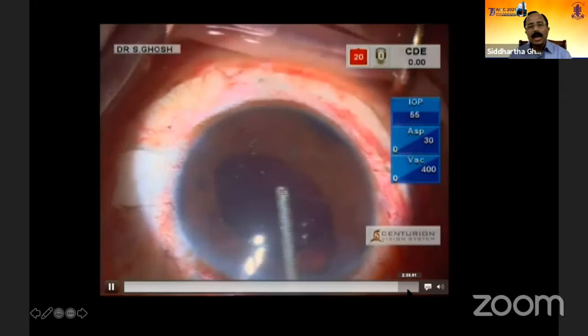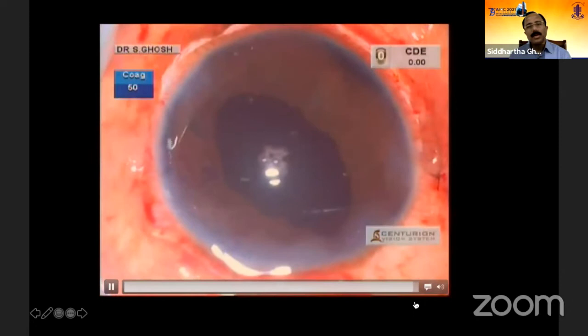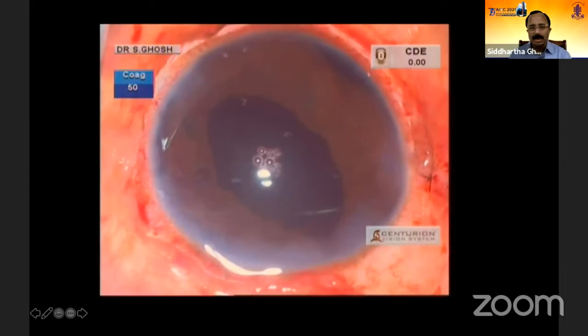And the patient is doing fine, but the only problem here is, you know, she has persistent glaucoma, being controlled with two medications. Thank you. Thank you so much for the opportunity.